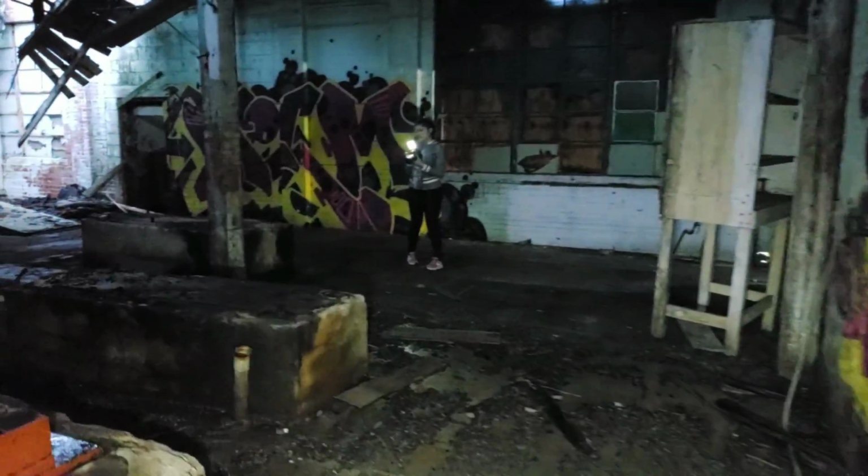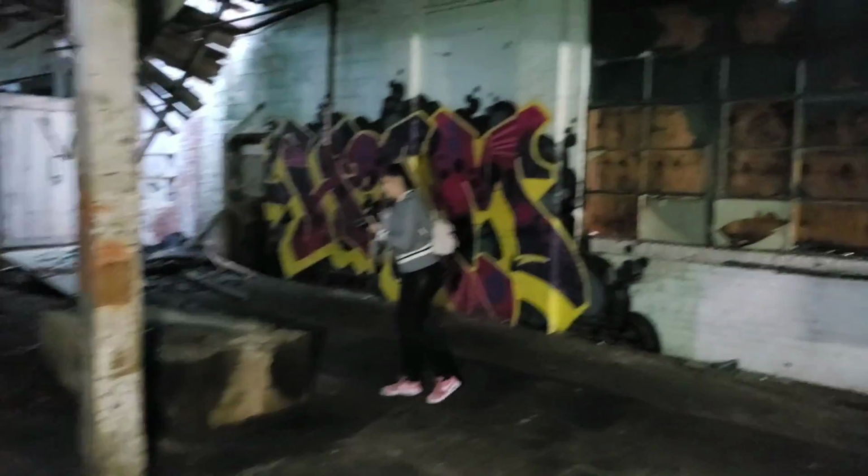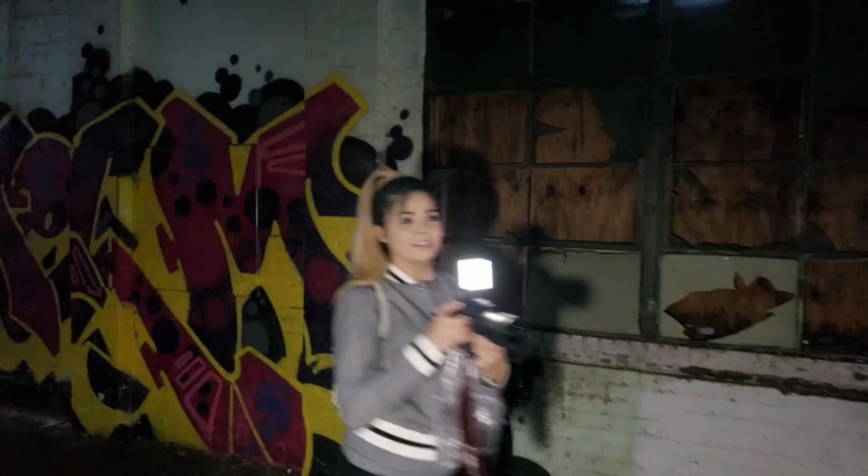So I guess there's a lot more of these buildings. We're gonna go take a look, see what other buildings are here. It's a pretty cool little place, though, I gotta say. All right, let's go see if we can go find some of the other buildings.